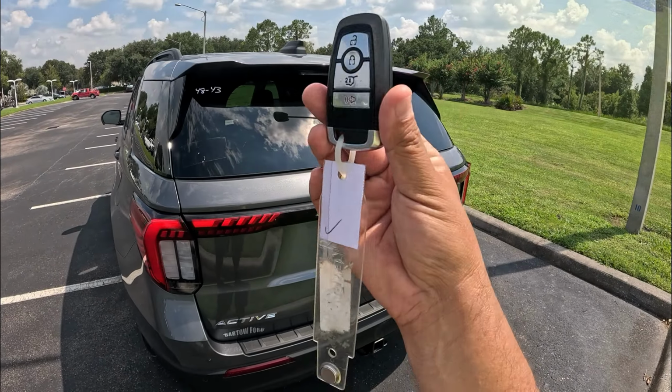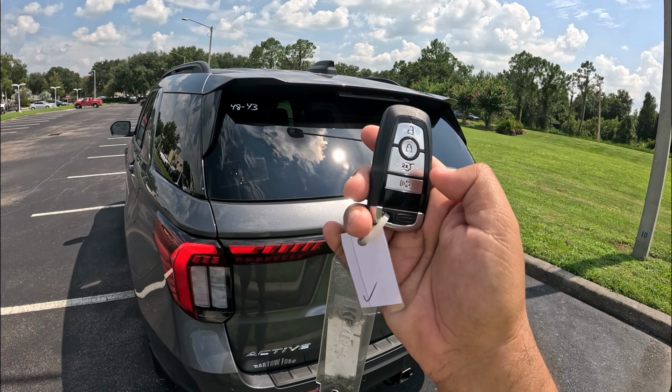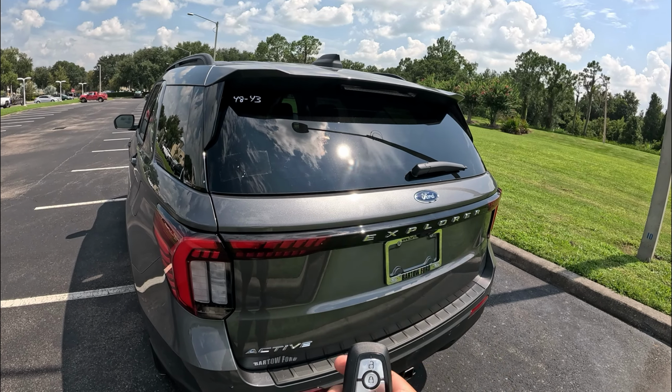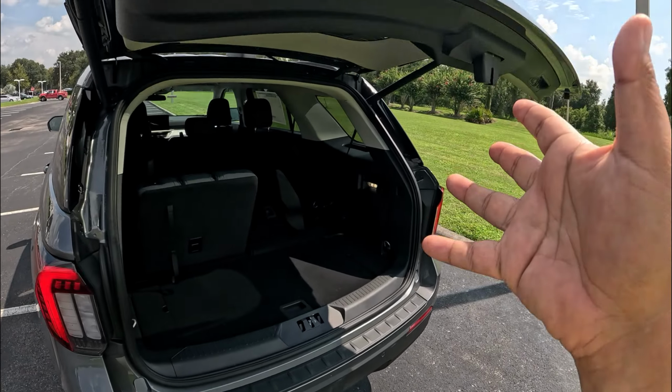I have the key here with me. As you can see, pretty much the same key as last year. We got open, close, double click to open up the rear hatch, and a panic button. No remote start on this key at all for the base model. Let's go ahead and double click and open up. As you can see, we got a reverse camera as well.